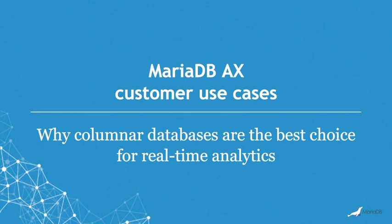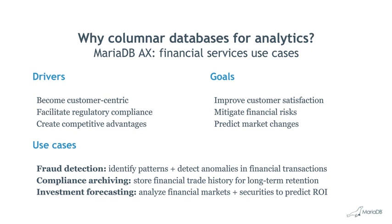Financial services. For each of these industries, I'm not going to spend a great deal of time going over the industry use cases. I imagine the slides will be made available to everybody, but I will point out some of the places where we're seeing the relevance with our customers. And I think down here on use cases, the point of focus is probably fraud detection. This isn't limited to financial services, but it's certainly an example use case where it's really about identifying patterns and detecting anomalies. In this industry, it would be of financial transactions, but in other industries, it could be of other data. Another one that we see is compliance archiving.